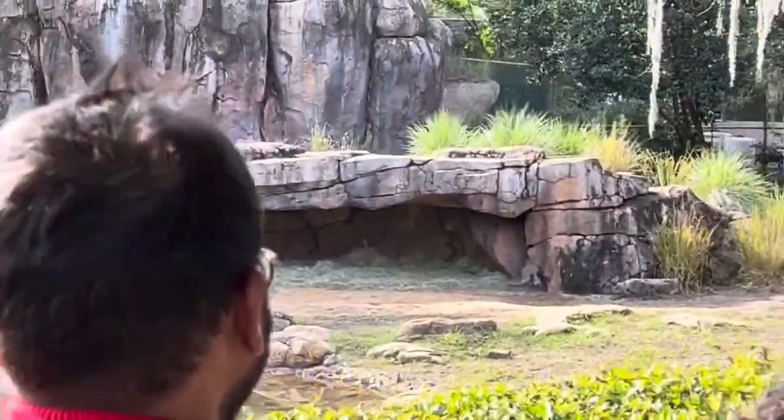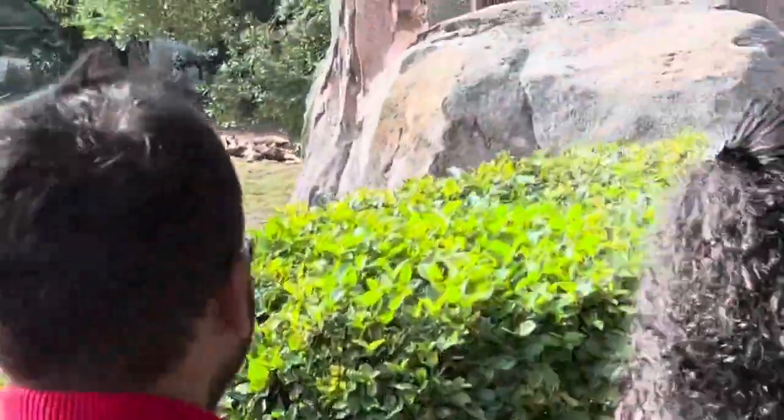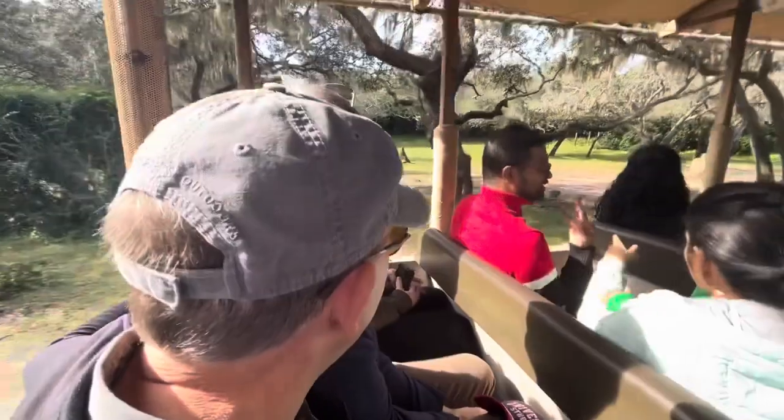One alpha male and one alpha female, who are the primary breeders for the group. Now, these dogs will be one of the most successful predators in Africa, and it's because they work together as a team to chase down their prey until it falls over from exhaustion.